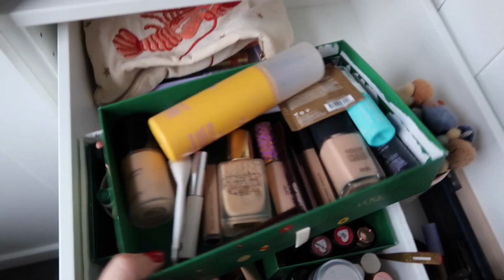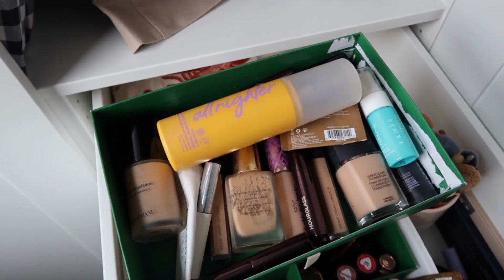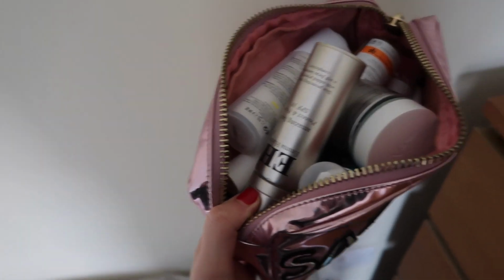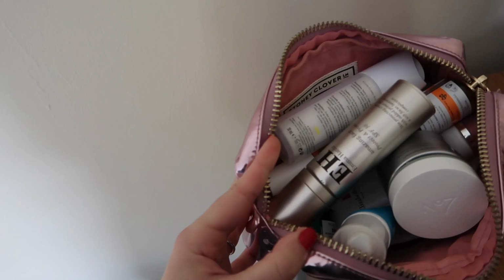Oh, and also I do have this little box of things that I would like to finish sooner rather than later. And I've just kept the skincare in this bag too because I just want to get through these. Actually the sun cream probably shouldn't be in here, but everything else, this worked quite well. Like last night I just put some on my bed. I went through and I used a few things.